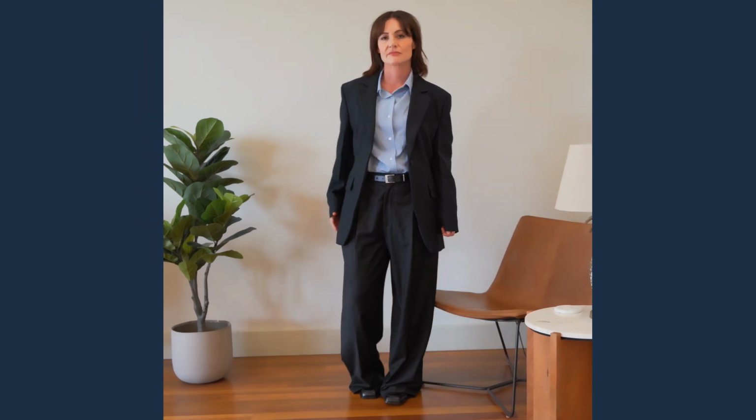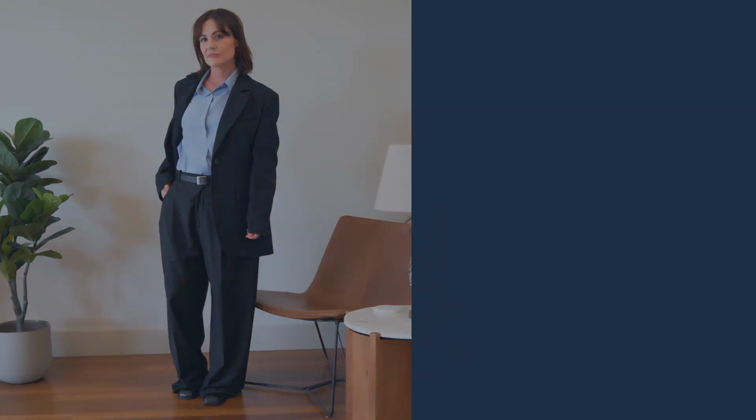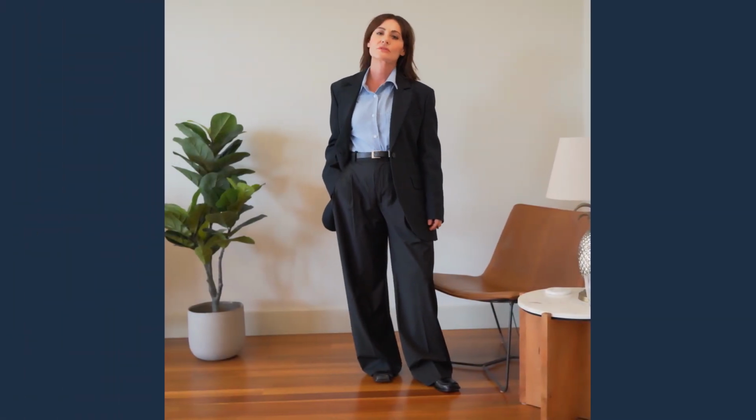So the first thing I'll do is swap the fitted jacket for something looser. Next, I would raise my pants to the narrowest point of my waist.